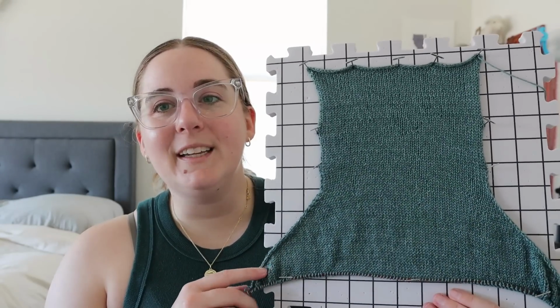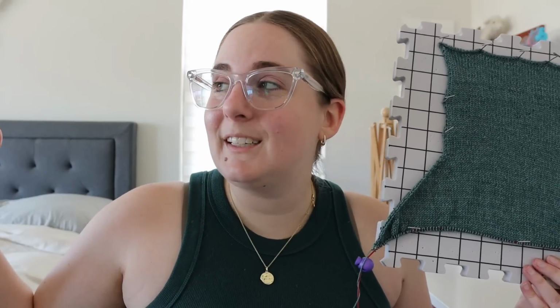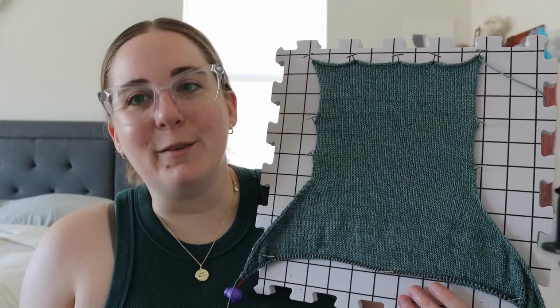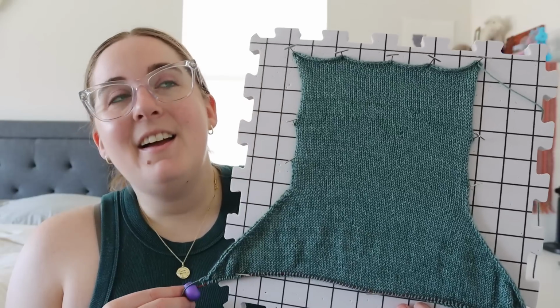It is completely done now, and I'm modeling this design based off these Old Navy tank tops that I'm literally obsessed with. I wear them all the time in the summer, last summer when I got them, into this summer, these last couple weeks. This has basically been my uniform, different colors of these tank tops. And so I wanted to knit something that was similar. So yeah, the back panel is done.